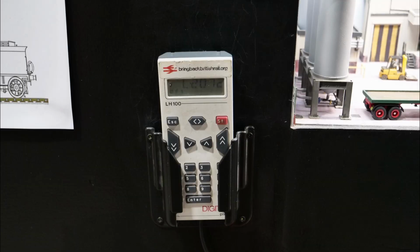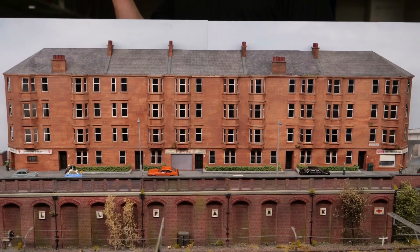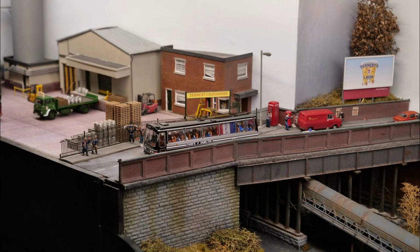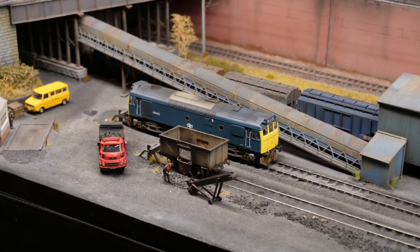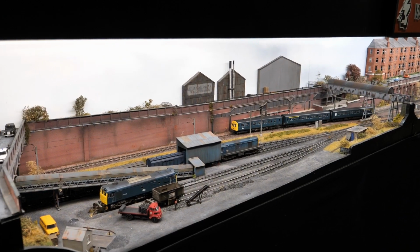Lens DCC control and an interface for touch cab are used to control trains and signals, though we are moving to a full control panel and interlock signalling very soon. Operationally, you will see a procession of 303 EMUs, synonymous with Glasgow and the pressed steel plant at Linwood. Other EMUs and DMUs provide additional local services.